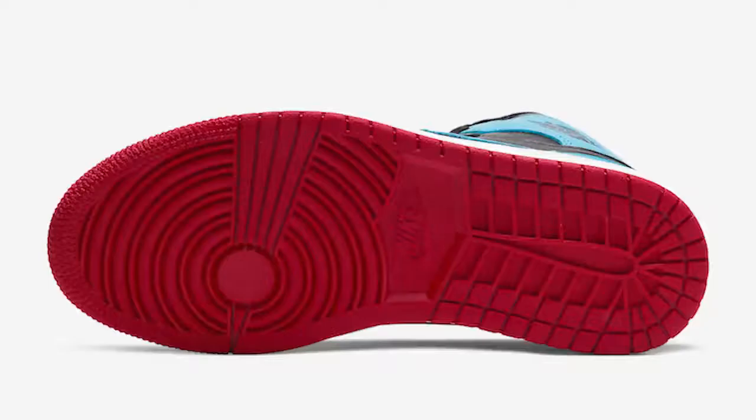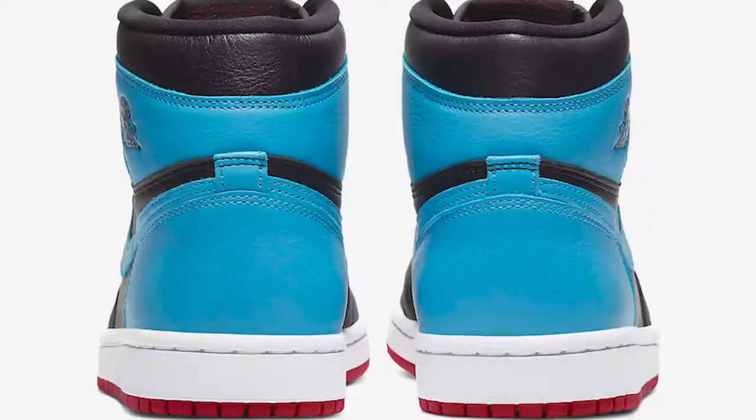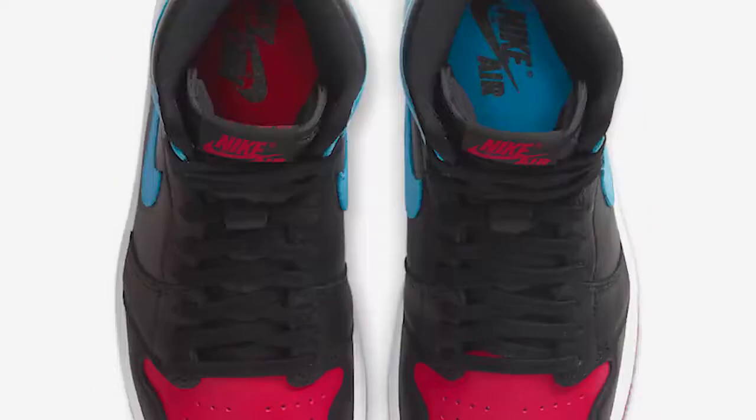But I'm telling you right now, and again, you can ask people in the comment section, the materials on this shoe, they did a really, really good job. And to see these hidden for just around $200, $250, I think is a great affordable option. Anybody that has this shoe is gonna be excited about it.